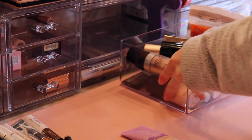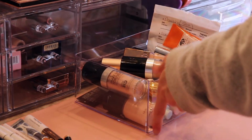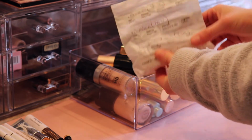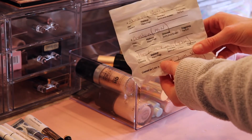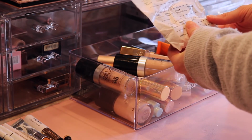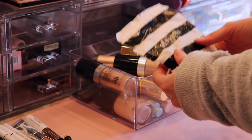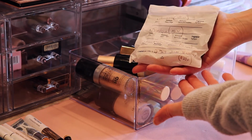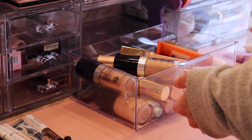Alright, so I just counted, and I have about 22. So I'm getting rid of one. Okay, this is not good. I have had these samples from Sephora since before the pandemic, and I literally haven't touched any of them. I don't know if they're still good, but for some reason, I keep holding on to them. Otherwise, that is totally wasted makeup because it's all foundation. I'm still gonna hold on to them because one day I will get to those.